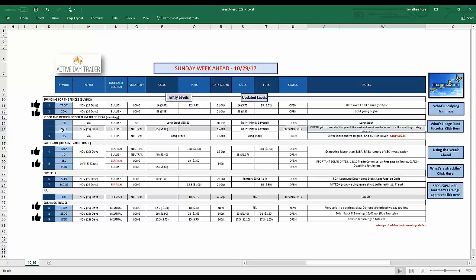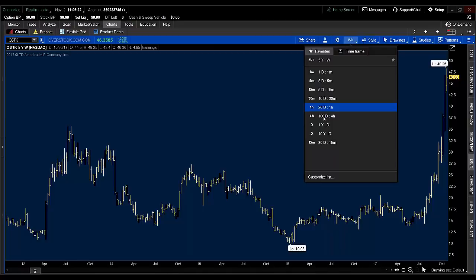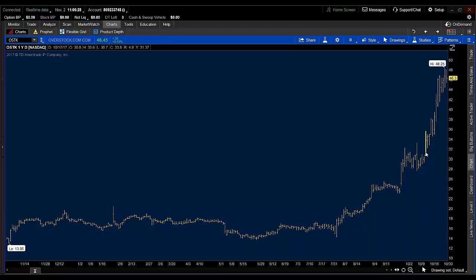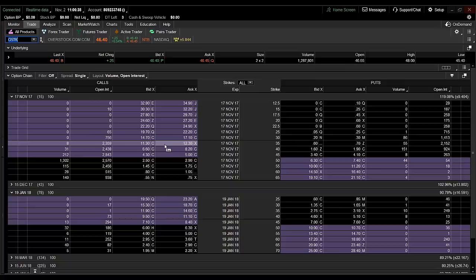OSTK, 35 calls for a dollar, shared October 15th. You can see what it's done since October 15th, which would be right here, that Monday, just kind of straight up. And the calls that we were buying for a dollar are now worth $12.